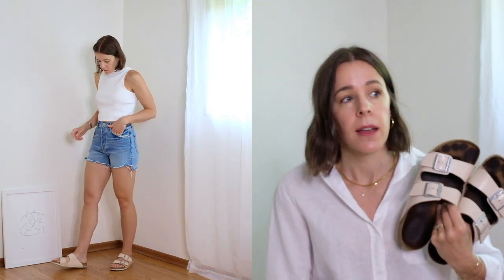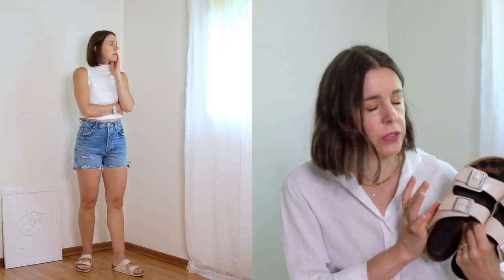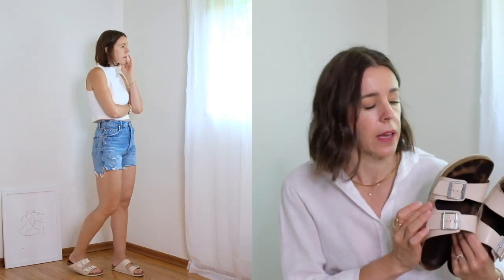I would say the pro is definitely that color. It's really unique. It's a unique color. Looks good. Makes you look tan. Looks good with white, black, brown, like all the colors.